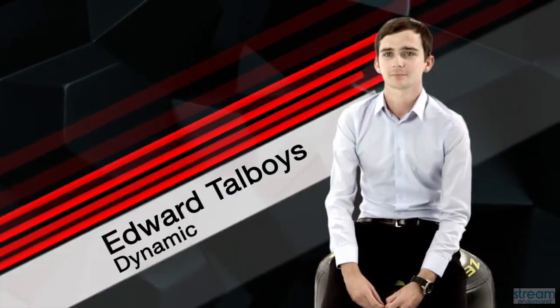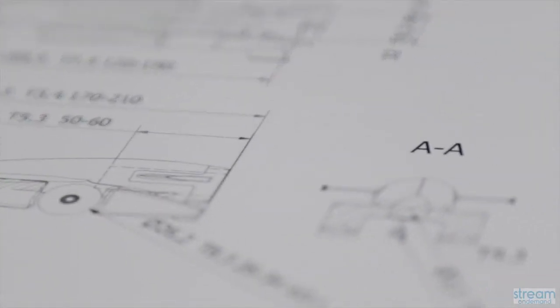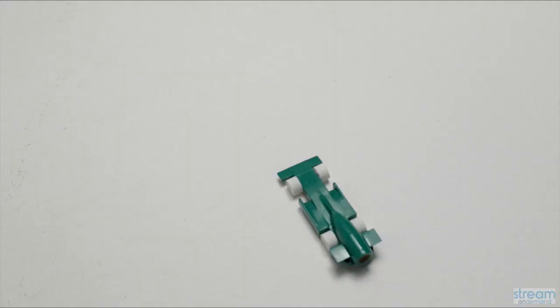It's critical to know the rules and regulations from the outset, because before you start designing your car, you need to know that it's feasible within the rules of F1 in Schools. Even the stupid little things you wouldn't expect can knock off massive points. That can make or break your whole competition at the end of the day.